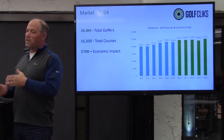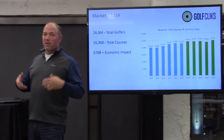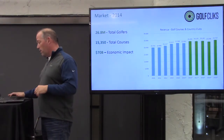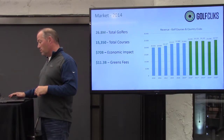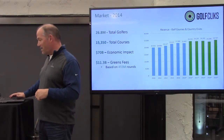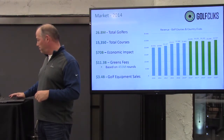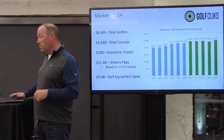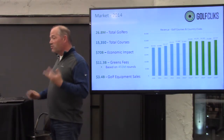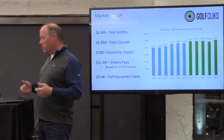And this encompasses everything. I mean, this is the golf courses, equipment, manufacturers, the PGA Tour, but this is a very large market for us to target. There was $11.3 billion generated in greens fees last year, and that's based on 455 million total rounds played in the United States. Golf equipment sales accounted for about $3.4 billion in sales. These are the two primary avenues that we're leveraging as we monetize our site.